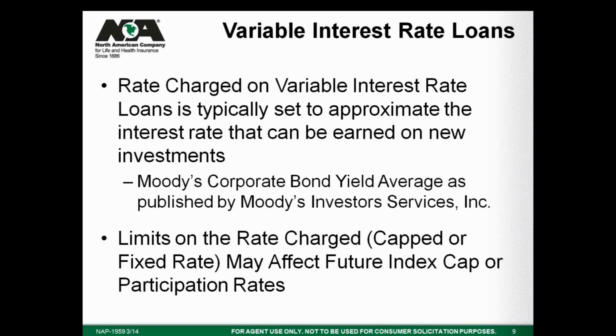So what about variable interest rate loans? The title of the loan is pretty clear. These rates are variable and can change. Companies charge rates for variable loans to approximately emulate the return they had received on that investment portfolio. The outside reference we use as a benchmark is the Moody's corporate bond rate. So we review our variable loan rates on a quarterly basis and make changes when the loan rates are significant enough to warrant a change. So currently we're charging 4%.